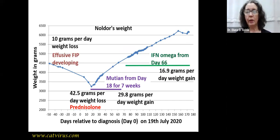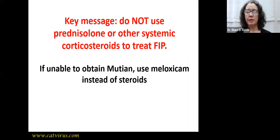And you find that the cat's weight levels out. He's weighing regularly now about just under 6.5 kilograms. So it's really important not to use prednisolone or systemic corticosteroids, except for palliative reasons, for a cat where all hope is gone and lost. If you're unable to obtain Mutian, then use meloxicam rather than steroids. And that's what I was doing with meloxicam, Verbigen Omega, plus or minus polyprenal immunostimulant before the anti-coronavirals came along.